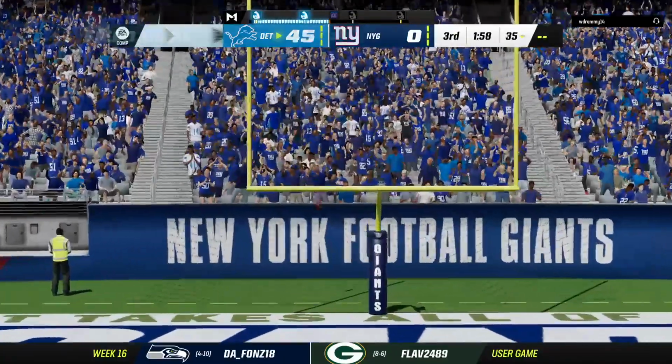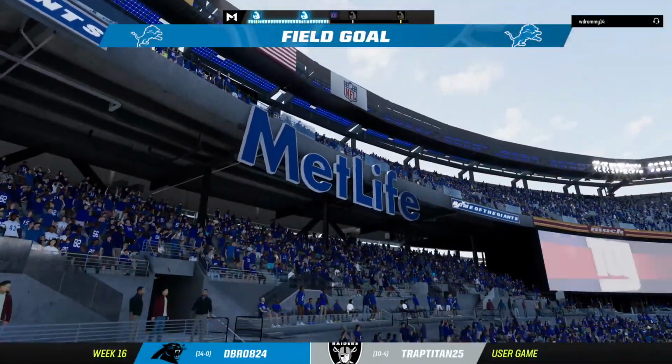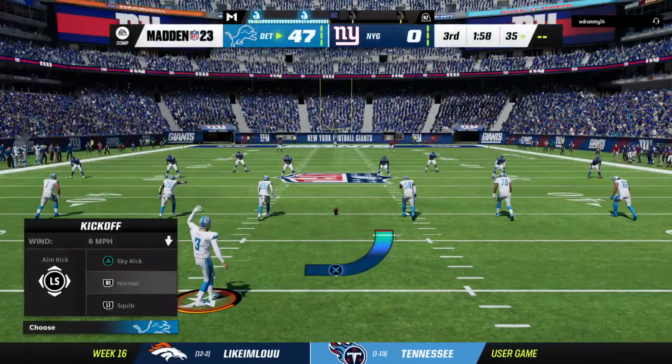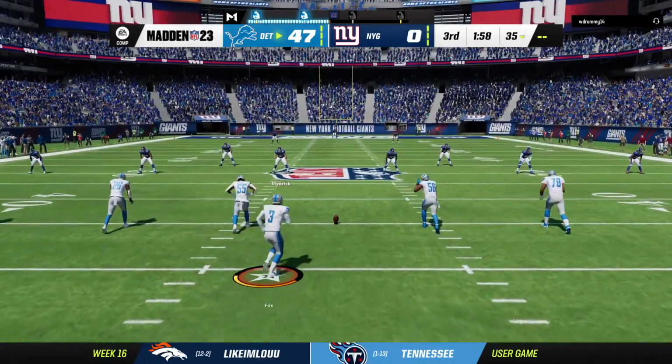Patterson's kick is good, and that will extend their lead even further. So they got the turnover, started with great field position, but in the end, the defense able to hold firm, and they only get 3 out of it.